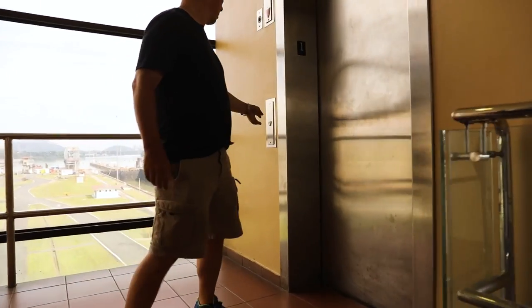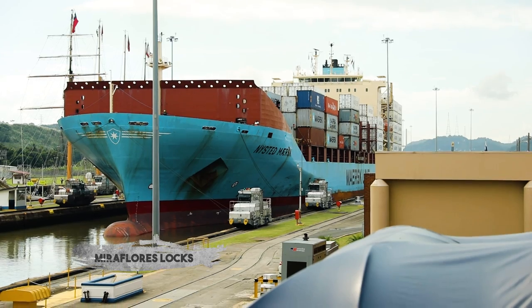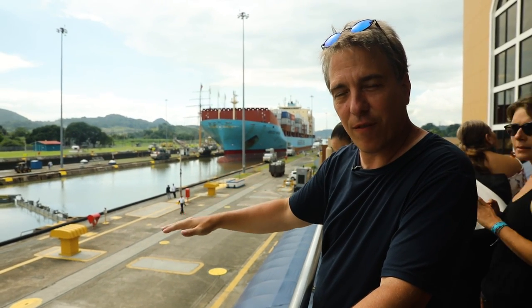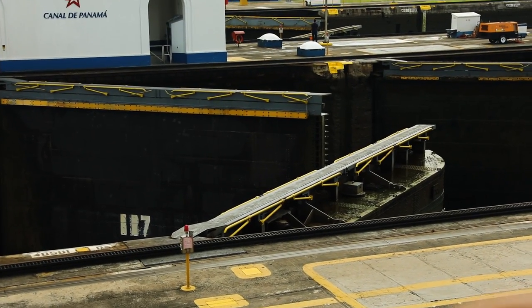At the Miraflores Locks here at the Panama Canal, and this Maersk freighter ship behind me is getting ready to pull up here. It's going to be lowered 27 feet by the lock system so that it can continue on its journey through the canal.